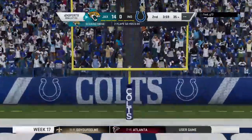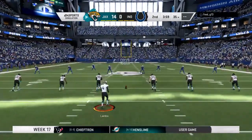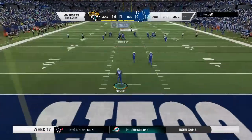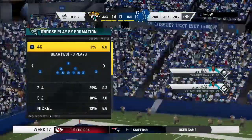Extra point tacked on by Lambeau, and that'll make the score 14-0. And Lambeau now, after the touchdown, he'll kick this one away. This is taken about 7 yards deep, and the decision to come out is going to cost him 5 as he's taken down right at the 20.